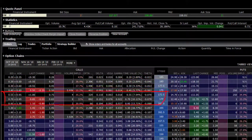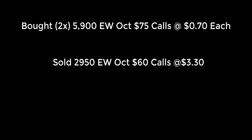On a little further investigation, you'll notice down here there's a large volume at the 160 level. So I dug in and looked at that a little bit, and I realized that these are 160 calls that are sold. They match about 2-to-1 to that 175 up there, and that would indicate that we're looking at a ratio spread. So what you see here is that someone sold 2,950 EW 160 calls at $3.30. Then they turned around and bought twice as many of the EW 175 calls at 70 cents each. This sets up the ratio spread.